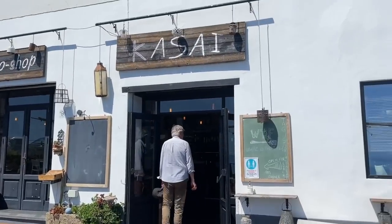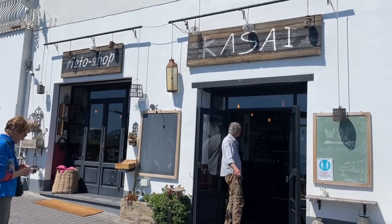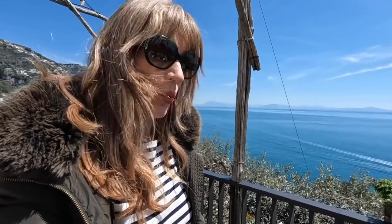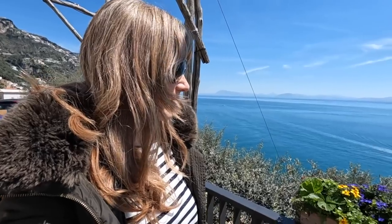It's now lunchtime. We're gonna have lunch at Kasai, which is this lovely little place here in Praiano. It's on the roadside, so there's all these lovely little tables here. I've always wanted to come and eat here. I've seen it a lot on Instagram, but I've never managed to stop off, so I'm looking forward to this. And if you're wondering where everybody else is, they're walking up. I've got my scooter, so I've been driving up and I meet them when they get here.